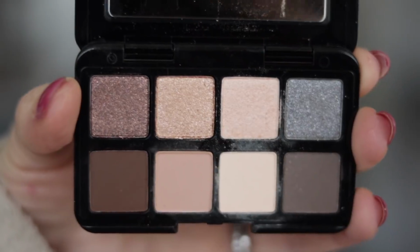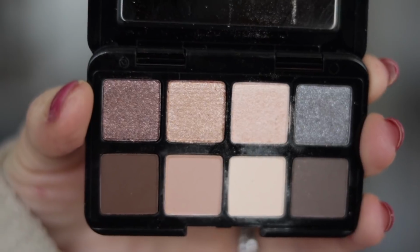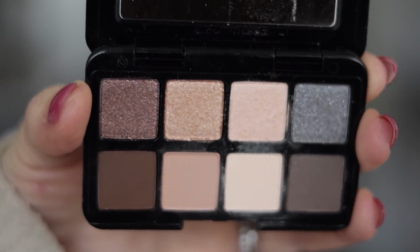And the shadow palette I have been reaching for, even though it's super tiny, I love it. It's the Smashbox Full Exposure palette. This is the one that has the row of mattes on one side and the row of shimmers on the other. The only one I haven't used yet is this kind of bluey tone gray one.